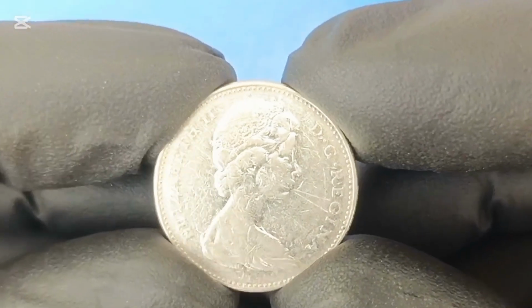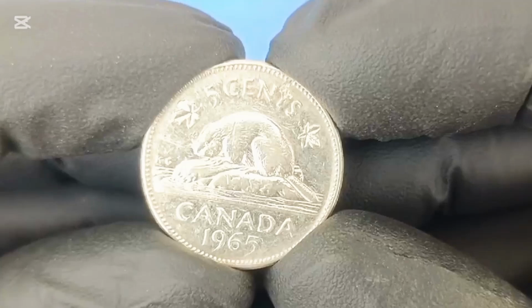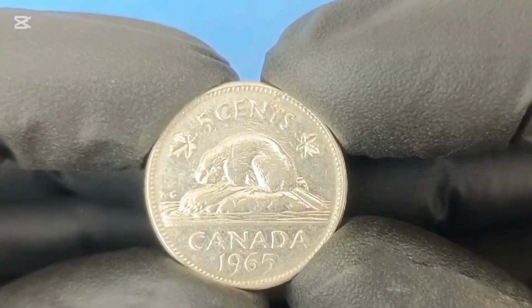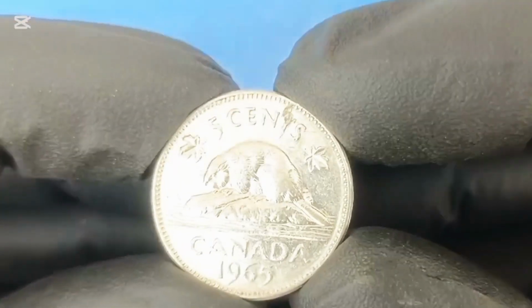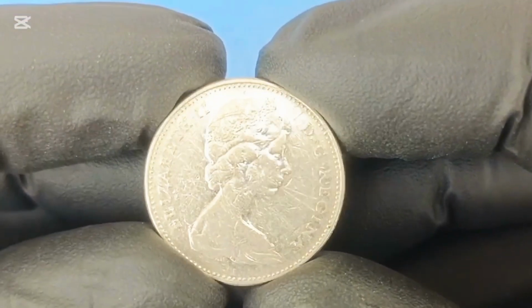Over the years, a few of these rare coins have surfaced in auctions, and some have fetched staggering amounts of money. In fact, a 1965 5-cent coin with the rare alloy has been known to sell for as much as $1.16 million at auction, solidifying its status as one of the most expensive coins in Canadian history.